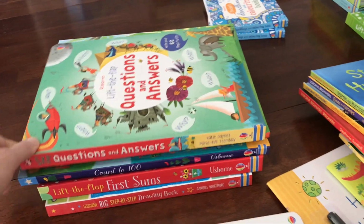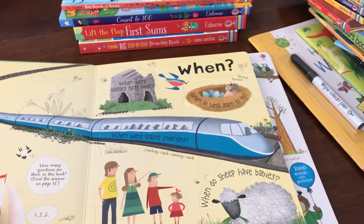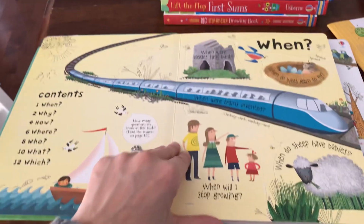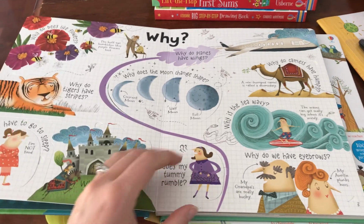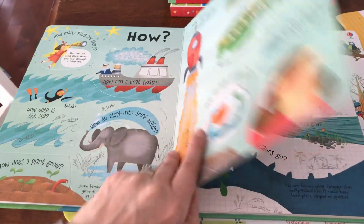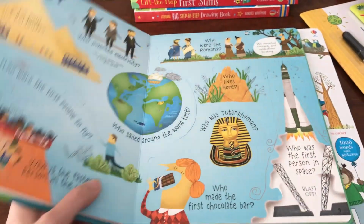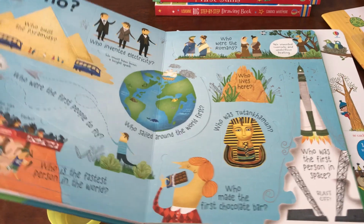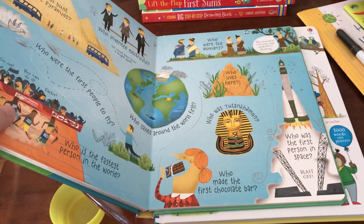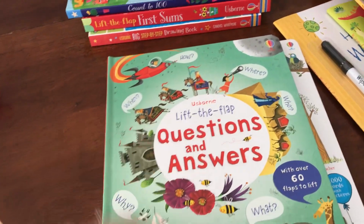Then I have questions and answers. So there's a few different question and answer books. This one has Lift the Flaps, answering questions, and there's different flaps for each one of these different topics. So this one is organized under when, why, how, where, and who. I don't think I've mentioned this yet, but as always, Usborne flaps are integrated into the page, not glued on, so it helps them to be more durable if you have little ones that like to test the durability of these things.